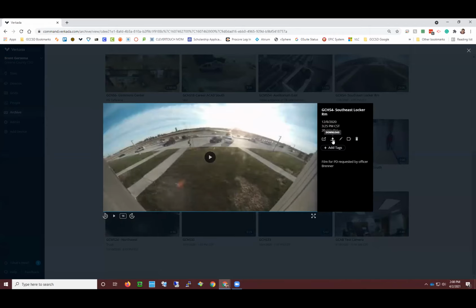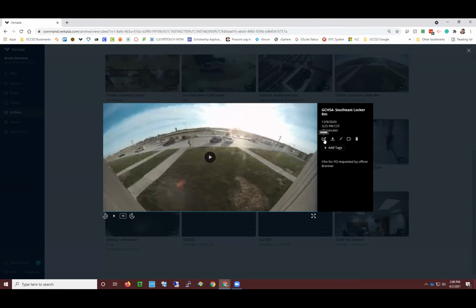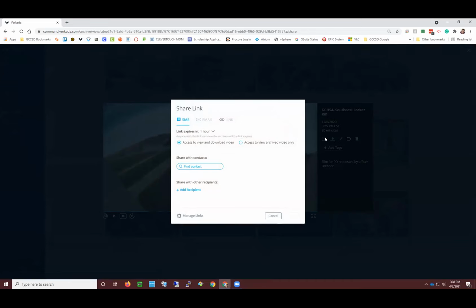So first things first, I can download it. I can put it on a flash drive if I want. Hit download, it would ask me where I wanted to save it to. It saves it as an MP4 file format, which is convenient, and I could save it to my computer. Otherwise, if I wanted to share it with somebody, this is what's really, really neat and intuitive.